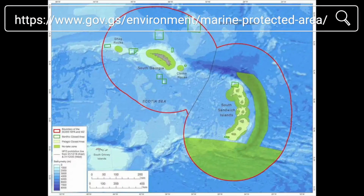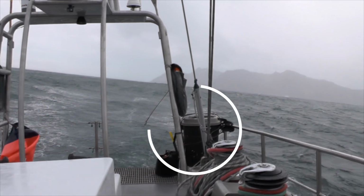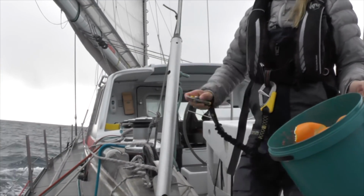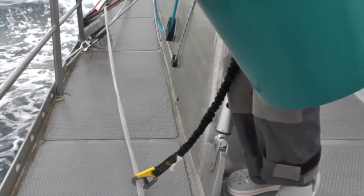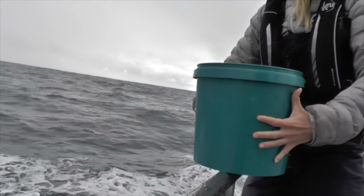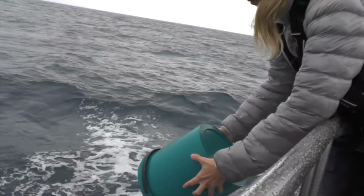While we're still within the South Georgia and South Sandwich Island Marine Protected Area, we kept all our biodegradable waste in a waste bin on the stern. Once we cleared the Marine Protected Area, which is one of the world's largest MPAs, covering an area 5 times larger than the UK, it was safe to dispose of all biodegradable waste over the side.